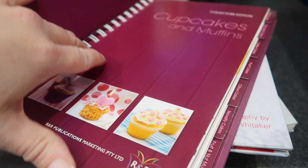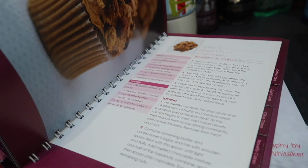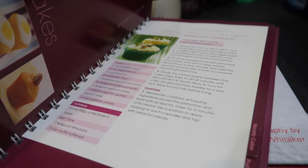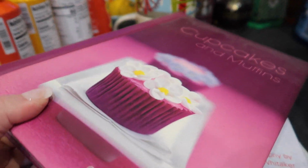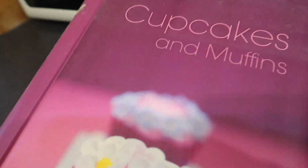Cupcakes and Muffins. Oh, this one looks nice. Again, I haven't used it for so long. I do quite like this one. I like the little tabs. Citrus cakes. Oh, and I like it because it's all in cups. I'm going to keep this one. I might have to reuse. Oh, I think this is one to dust off and keep.